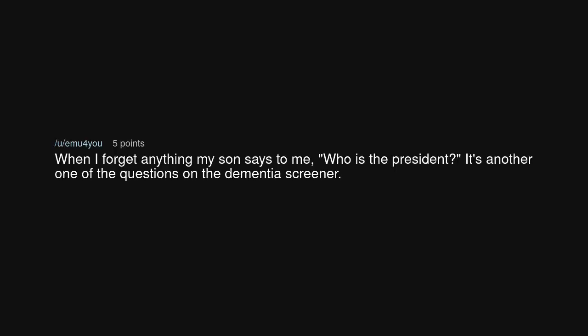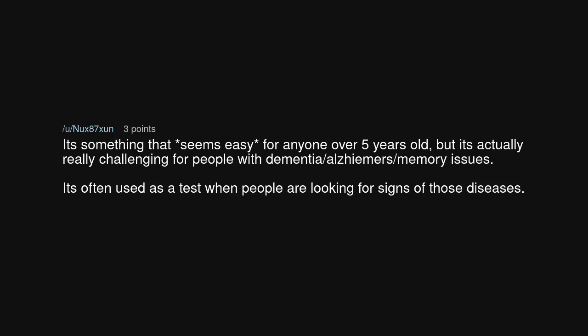When I forget anything my son says to me, "Who is the president?" It's another one of the questions on the dementia screener. It's something that seems easy for anyone over 5 years old. But it's actually really challenging for people with dementia, Alzheimer's, memory issues. It's often used as a test when people are looking for signs of those diseases. It's a quick test for brain disorders like dementia. He really upped the ante on "OK Boomer."